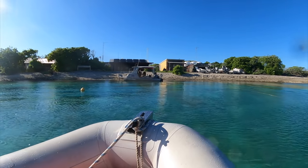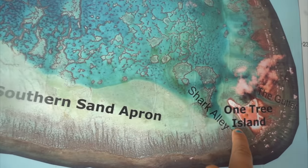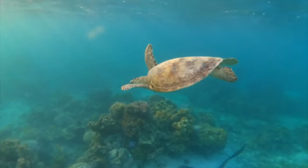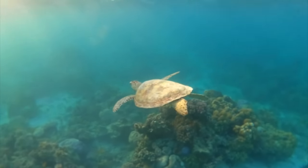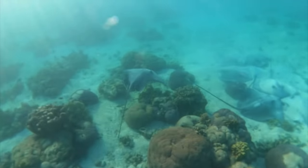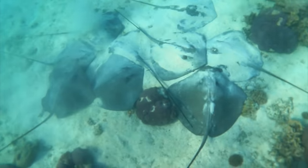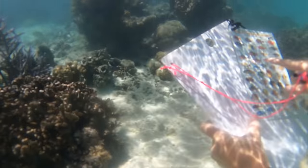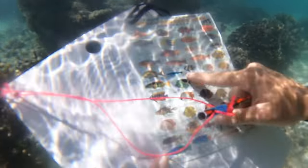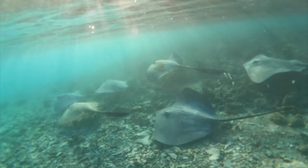Arriving at One Tree Island Research Station, a coral cay in the southern Great Barrier Reef, it's immediately obvious that this pristine island has seen minimal impacts by humans, as it has one of the highest levels of protection within the Great Barrier Reef Marine Park. One Tree Island is a research zone, which means it's protected from both fishing and tourism. Therefore, it's home to an abundance of marine flora and fauna.